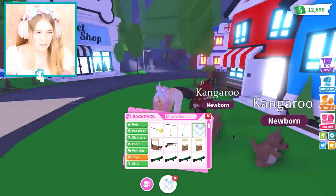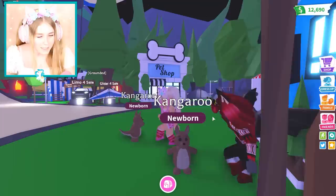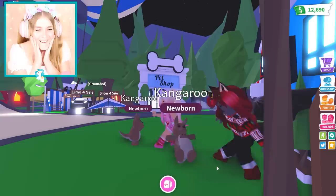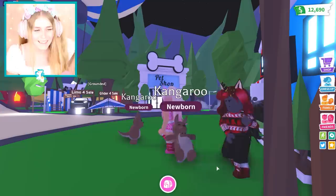Okay, let's try now. Are they dancing? There it is. Oh my god! Yours literally worked! Oh my god, look at that little baby! Oh my god, that is so cute! I guess it dances differently every time. I did not know that happened. That is so adorable. I didn't know that happened either. That is so cute. Oh my god.